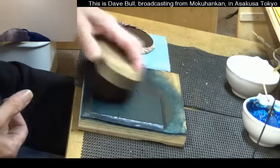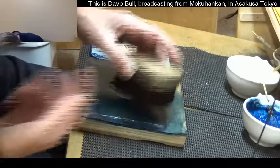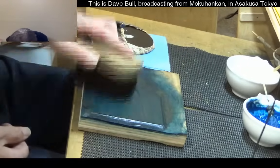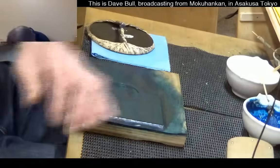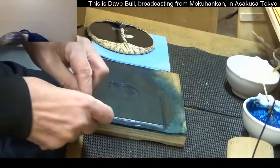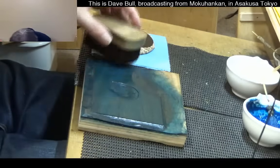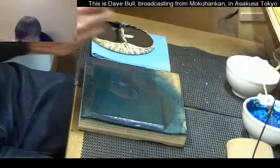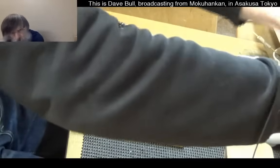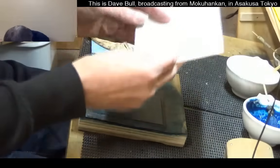I get the block ready. During the 1 minute or so that I get the block ready, the water is soaking into the top surface of that sheet of paper. And then at the last second, once the block's ready, that wet piece of paper, I'm going to put it face down on newsprint, blot off the extra water, and then print.